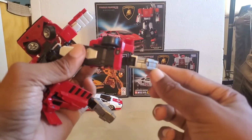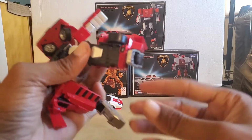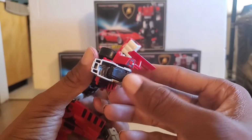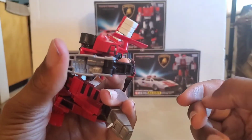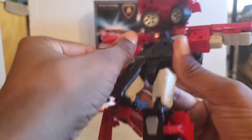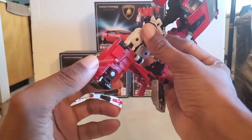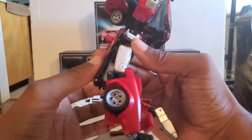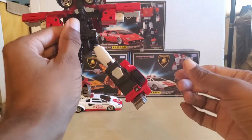Next, you take the feet. Bring that forward. Focus on the back, on the bottom of the feet. You want to get this heel spur out. Flip that back like so. While we're here, you want to take this spoiler and just flip it back. Arrange the leg, and that's one leg done.